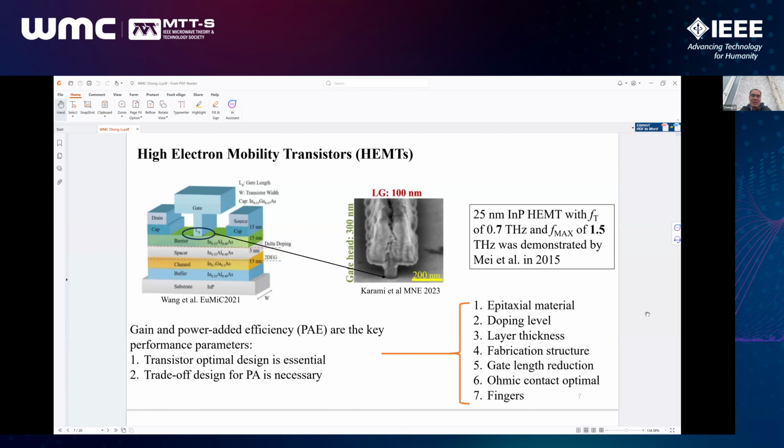If you take a look at the left-hand side of the graph, that shows all the channel layers, all the epitaxial layers. You have a channel and spacer, barrier, etc. Optimizing the thickness and also the mole fraction of the materials, as well as the composition of the channels, can improve the performance, apart from making a shorter T-gate. Okay.